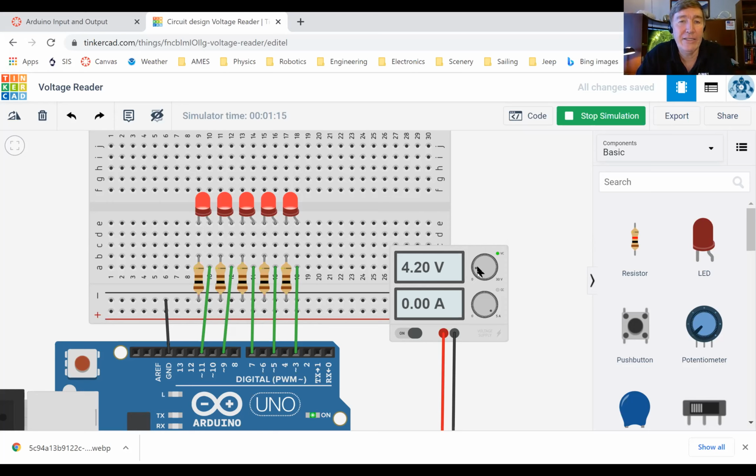I can just look at the lights, and by seeing how many lights are on, I can know what the voltage is. Now, let's take it up above 5 volts and see what happens. Okay, you see how all the lights are flashing now? That's intended to be a warning, because we have to be careful with Arduinos.